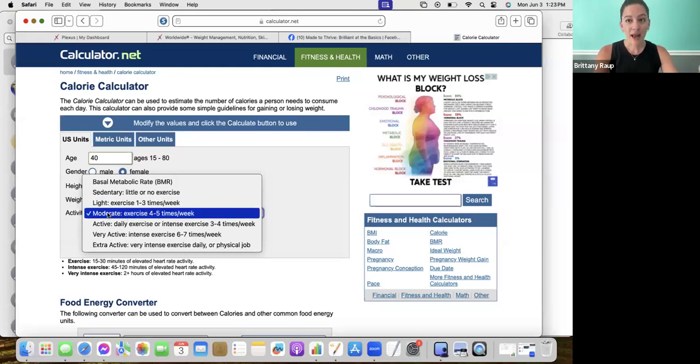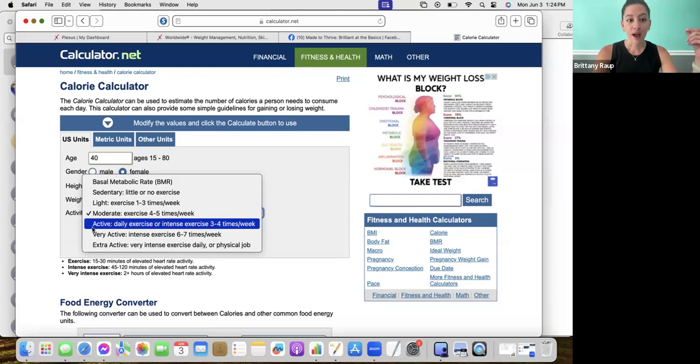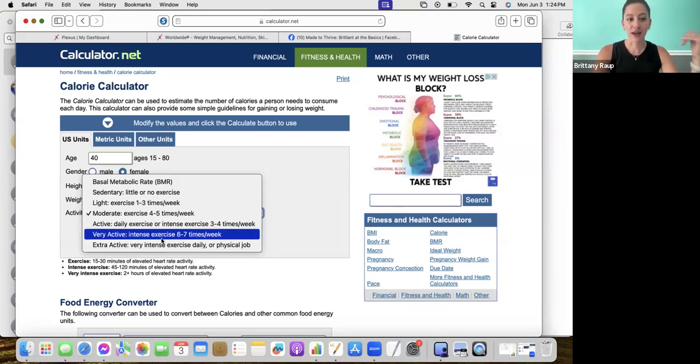Moderate, this is like a pretty active person. 4 to 5 times a week of exercise, maybe like playing tennis, hiking, a brisk walk, a light jog, that kind of thing. Active is daily exercise or intense exercise 3 to 4 times a week. So either every day you're doing moderate activity, or 3 to 4 times a week you're doing super intense activity, like running long distances. And then very active, extra active, those are like your athletes. These are people that are training for a marathon.